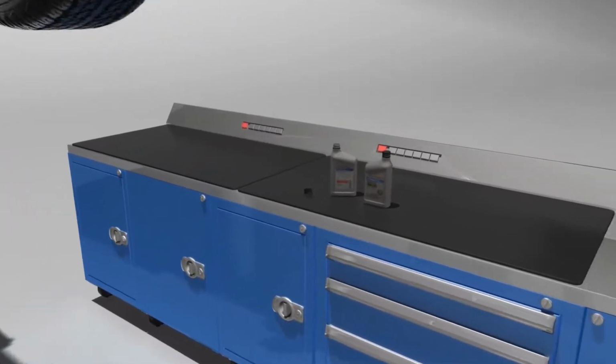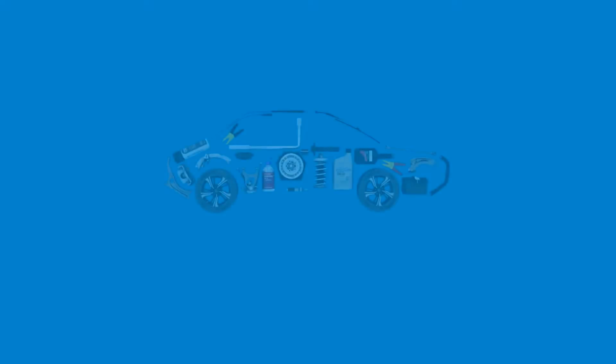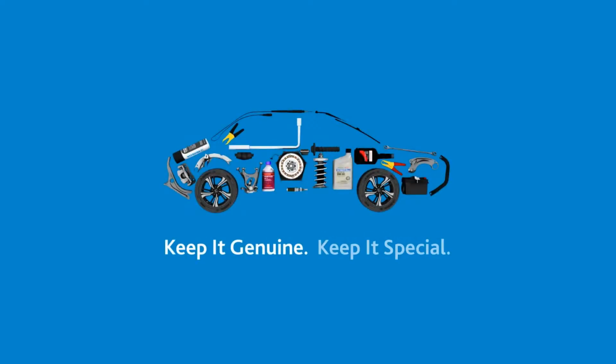Trust Honda Genuine Oil. It's designed and manufactured to meet the needs of our engines. Keep it genuine. Keep it special.